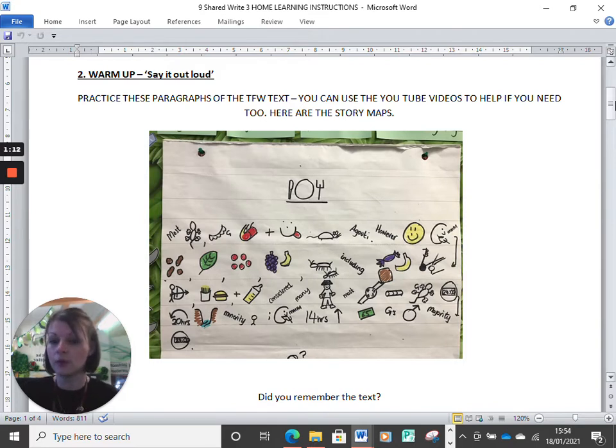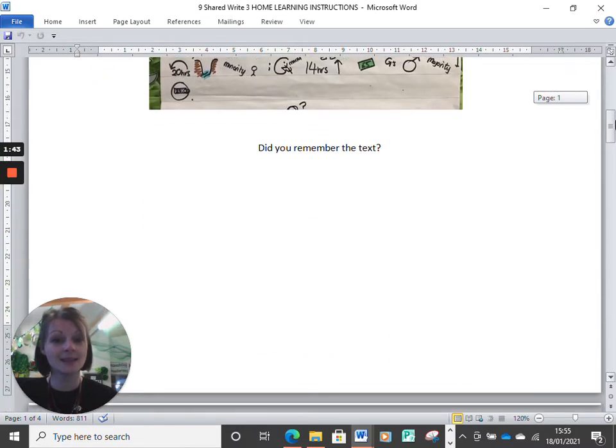Hunting, food, and consuming is considered by many lizardologists the most time-consuming element of the frilled gozo's day. The majority of male frilled gozos will spend up to 14 hours a day eating. A small minority will even gorge themselves for over 20 hours a day. Did you remember the text?